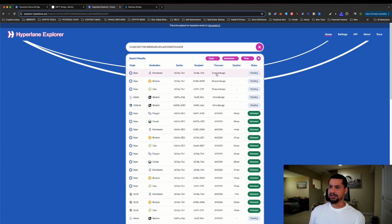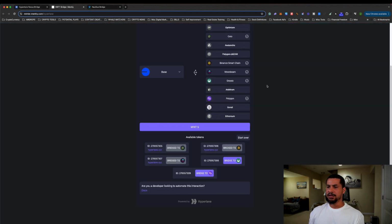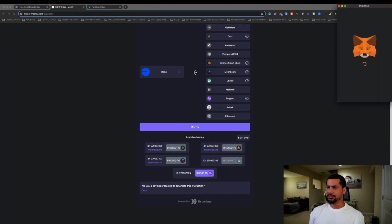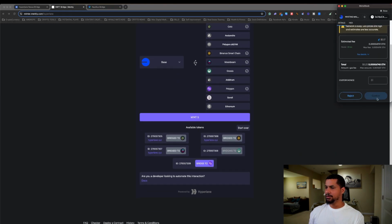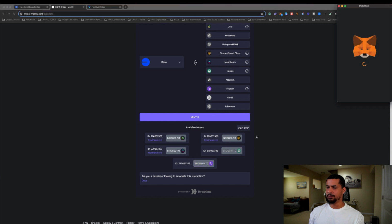As we can see here, these transactions are pending. So we did something from Manta to Neutron, 6 minutes ago, 4 minutes ago, 44 seconds ago. This is showing us that these things are tracking on their blockchain. So the things that we did weren't wasted effort. I hope that makes sense. Okay. So going back over here, we're just going to finish this off and bridge the rest of these. And hit confirm, confirm.